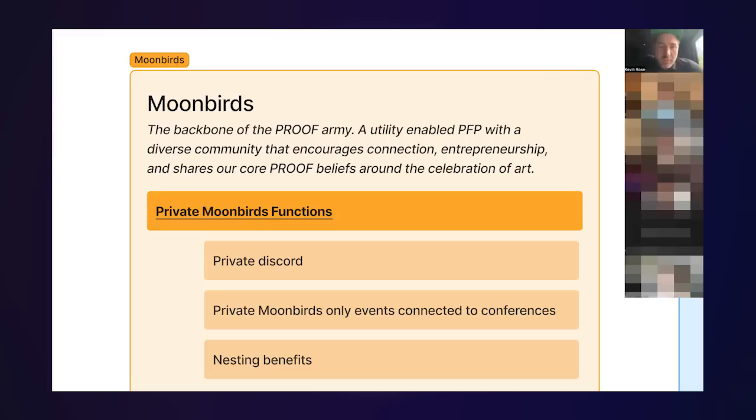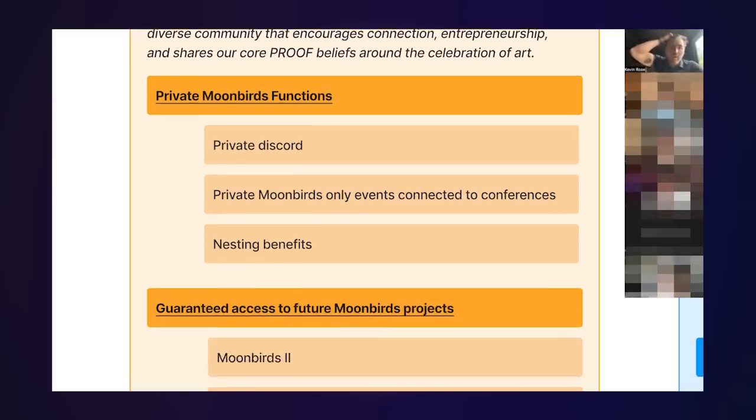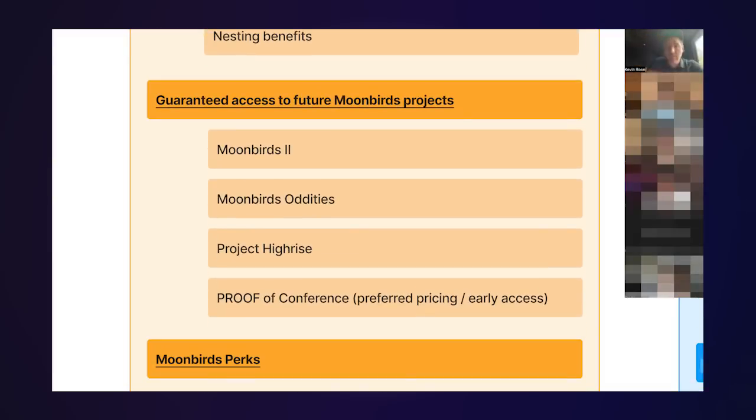So let's get into the Moonbirds functions. Obviously, private Discord, private Moonbirds-only events connected to conferences, nesting benefits, talked about that. And then, of course, they get guaranteed access to future Moonbirds projects. So the Oddities and Project High Rise would fall under that as well. This doesn't mean free, it's guaranteed access.